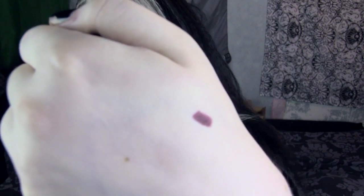I just did a tiny little swatch there. It probably looks a little more purple on camera, but it is a nice dark burgundy plummy colour. Love it! The next thing I got I was really excited about.